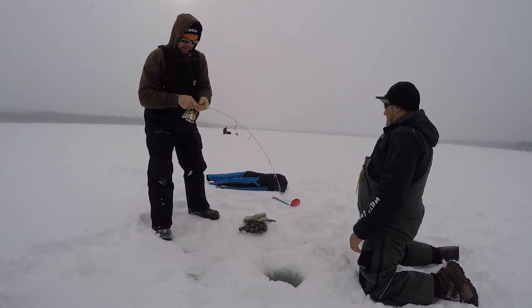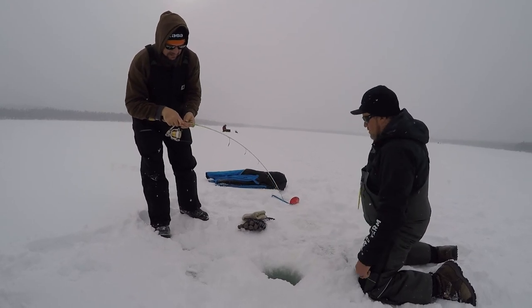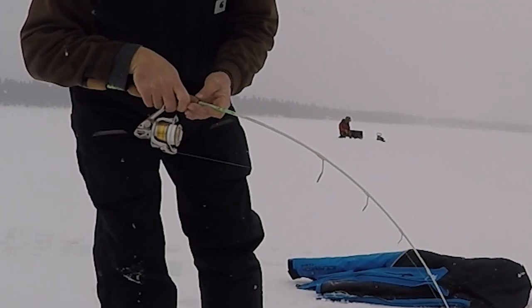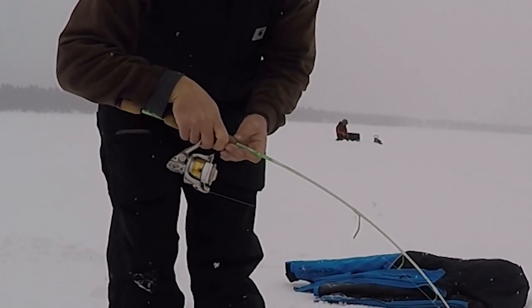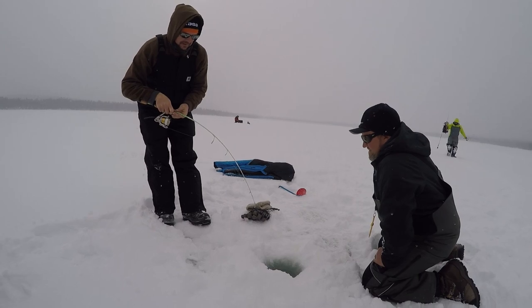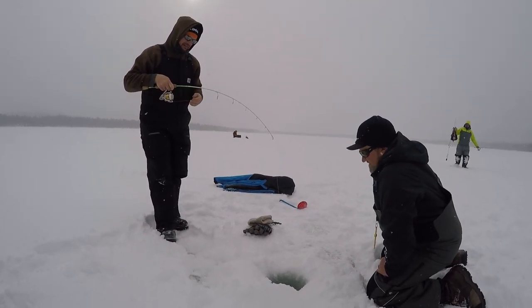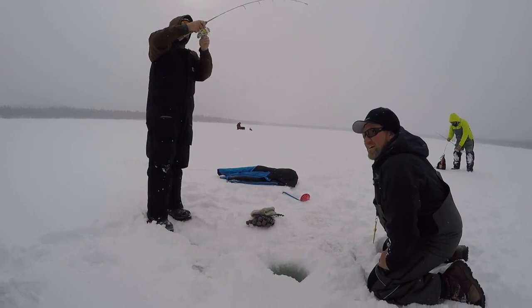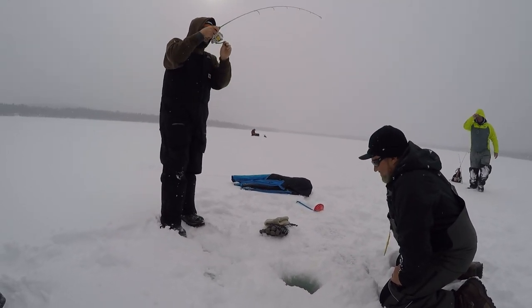What line you got on this, Ian? Is that 12? 10 or 12? I think you were further away than you were last time. I know. Man, he's pulling drag. Look at that thing go. You're not gaining. He's not gaining. He's probably run off 50 yards since I've been here. He's just using his weight right now.